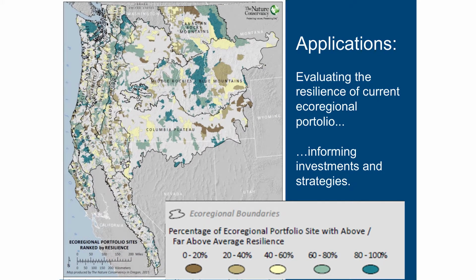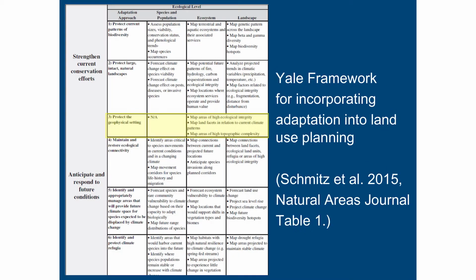One way that the Nature Conservancy is using it is to evaluate our own conservation portfolios. So this is an example from the work in the West. Each of those little colored blobs is one place that's been identified as a high priority based on species distributions and high biodiversity. This is taking that same map and looking at it again and saying, what proportion of that area came out as highly resilient in these other assessments? So it allows us to bring together the species and the resilience information in one map.